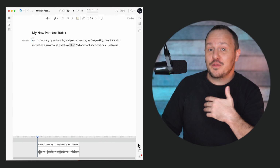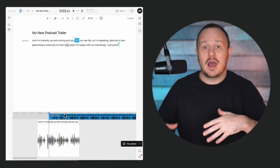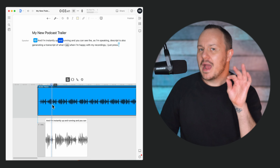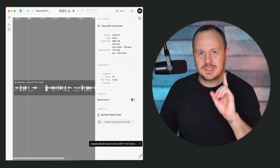And now I can go through like I would a Word document and cut out all the parts where I messed up. I can also drag and drop music pieces into Descript and do the fine-tune editing to the waveforms as well. And perhaps the coolest thing about Descript is this button right here, Studio Sound.